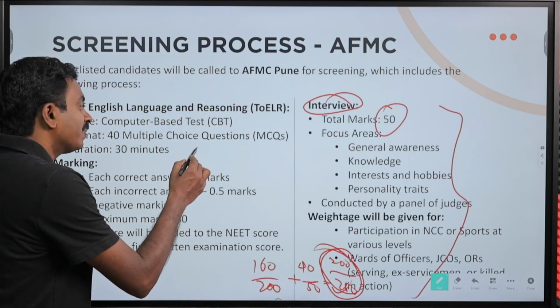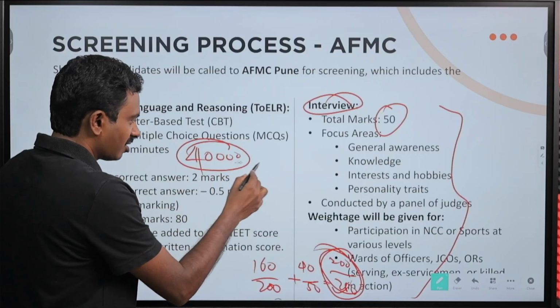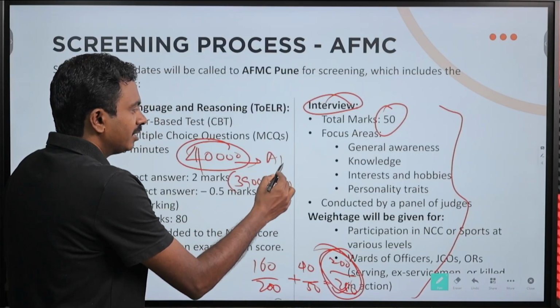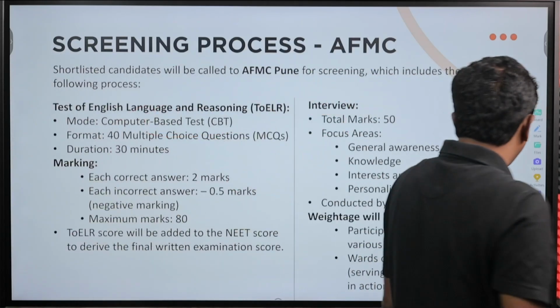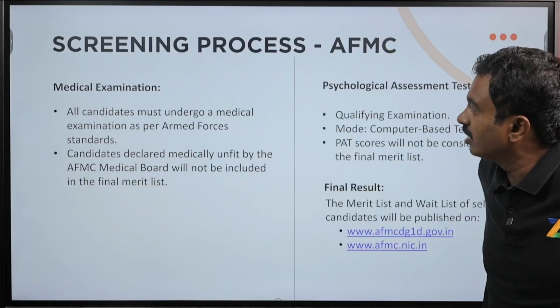So note that I might be ranked 40,000 across all India, and somebody might be ranked 39,000 above me in all India, but I may go higher because I have better interview marks and better test on English language reasoning marks. So don't go by your rank and think that there are a lot of people above you. You might need to apply if you are interested.